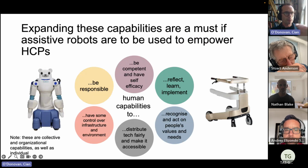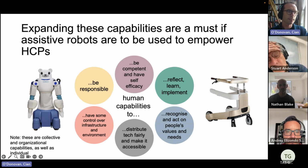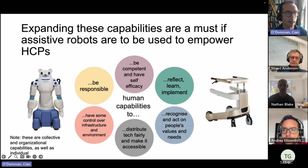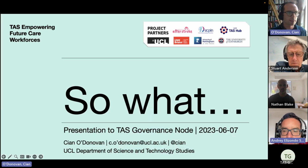So I guess the point of these six non-ideal types, these are clustered categories, there may be some overlap, we're still working on them, was to say, look, expanding these capabilities are a must, right? Or at least cultivating them in the first instance, if assistive robots are to be used to empower health and care professionals.